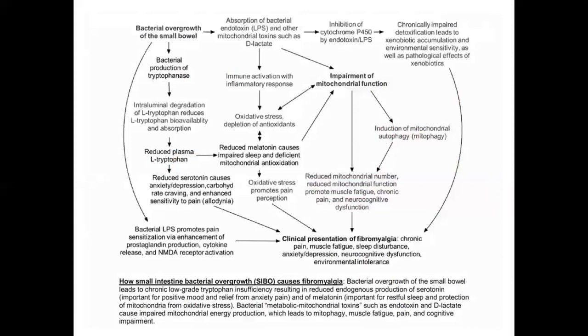Bacterial overgrowth then promotes the impairment of mitochondrial function, which again is going to lead to things like mitophagy, which, if that gets out of hand, is going to reduce our mitochondrial numbers. That is then going to promote and exacerbate things like muscle fatigue, chronic pain, and general energy as a whole. So we can see that if we start looking at the gut itself and the health of our gut, we can really focus on where we need to start.